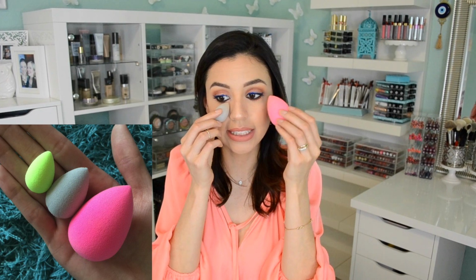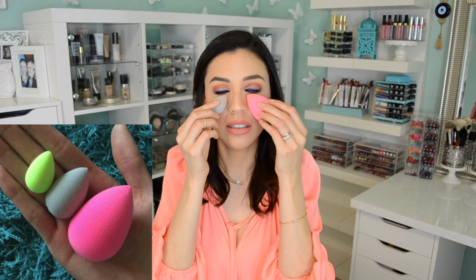So for me, this is a joke, and for some of you it might be really practical for nose contouring, or I don't know, other kinds of contouring, which is something that I don't do. But what I do is pay a lot of attention to my under eye area. And while I can flip the beauty blender, you're not going to compare the size difference from one to the other. You see what I'm saying?